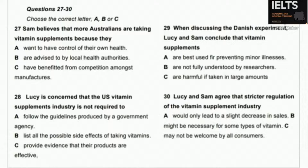So it doesn't have anything to do with the fact the price has dropped because so many companies are making supplements. I doubt it. Even people in lower socio-economic groups are buying them, apparently. Most of my own research has been about the US vitamin supplement industry. Did you know the industry is under no obligation to prove that their supplements actually work? I don't think that's right.